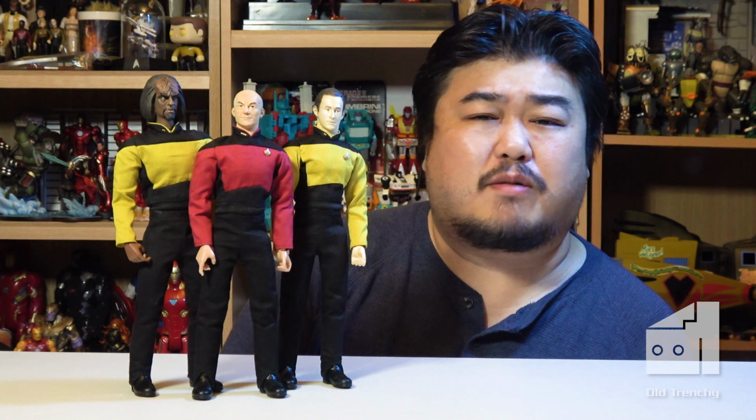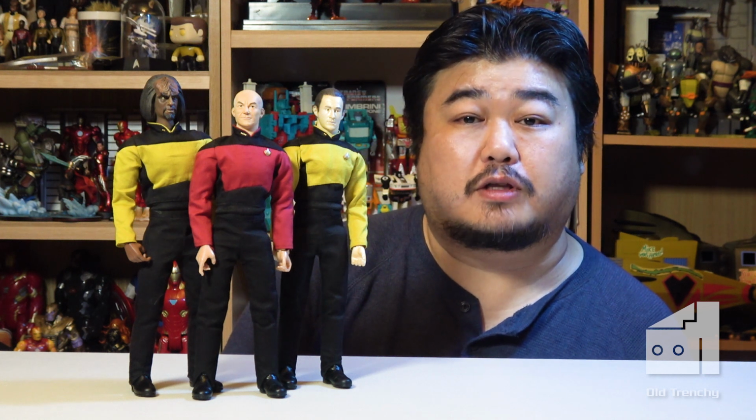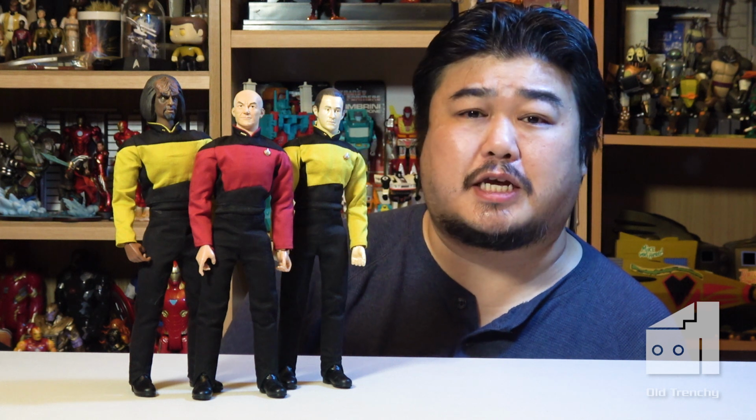I got all three of these for about $70, which is roughly how much one of these figures goes for online these days. I've also seen people try their luck in the hopes that some buyers will confuse these with Hot Toys and their pricey contemporaries.